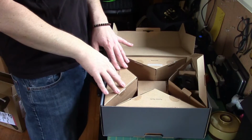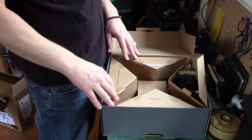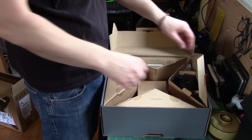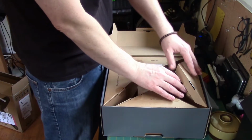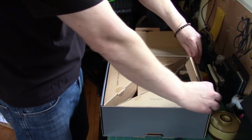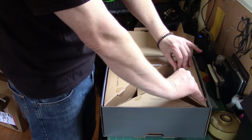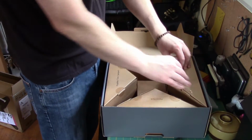On the very bottom of this box is the controller. Because we've all seen the controller and I don't want to unpack all these boxes here, I'm just going to leave the controller in the bottom of the box. If you're really voyeuristic and you want to know, there is a small sticker on the front of the controller as well that basically says, don't be a douchebag.